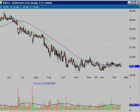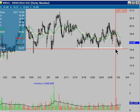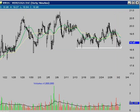Another stock I'm watching is VRSN. This is another call on the short side. We've had lower highs, lower lows in here, below the 50-day moving average. Looking at the 60-minute chart, you can see that we've had this consolidation for a while, and a pretty major level of support in here. If we get below this, let's see, a break below, if I can get the right tool here, right below this 855 level, we should see some more sellers.